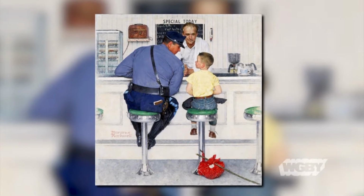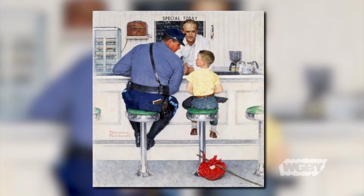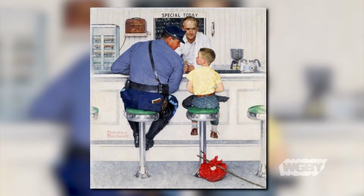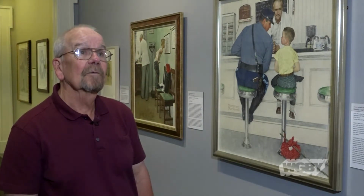Eadie Locke was 8 years old when he posed for Rockwell's painting of The Runaway. My mother said, "Put on a good shirt because you're going to go pose for Mr. Rockwell," which in the town of Stockbridge was not all that unusual. You know, a lot of my friends are in Rockwell prints.